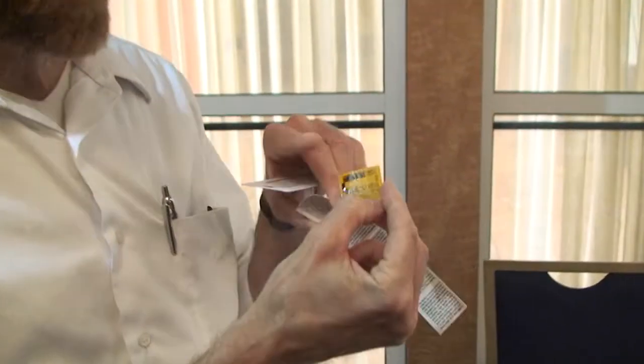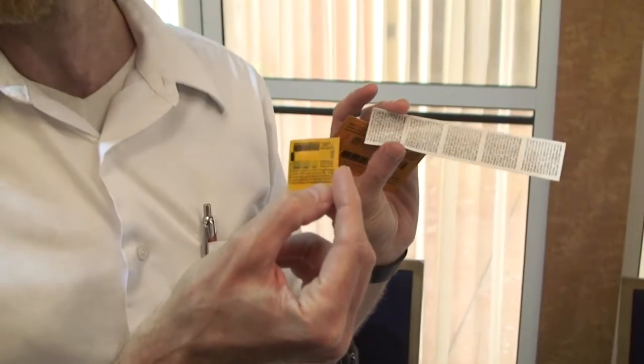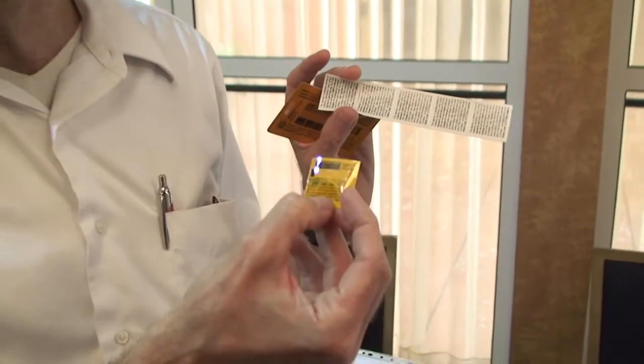It's very inexpensive. It could be carried by everyone in a wallet. And if they were exposed to 250 millisievert, they would know that they shouldn't have any more radiation and they get out of there. If it's up at 500 millisievert, then that's about the area that people should get medical attention according to most consultants.